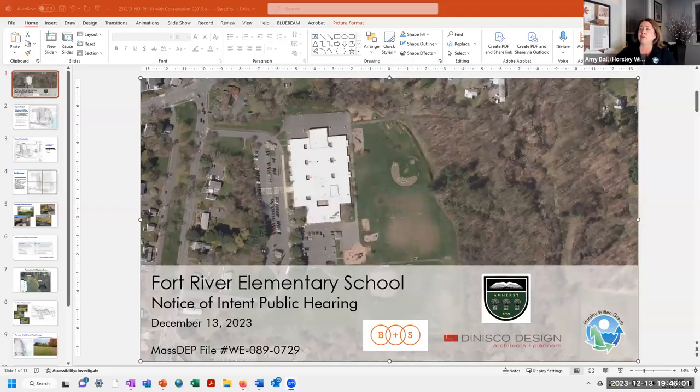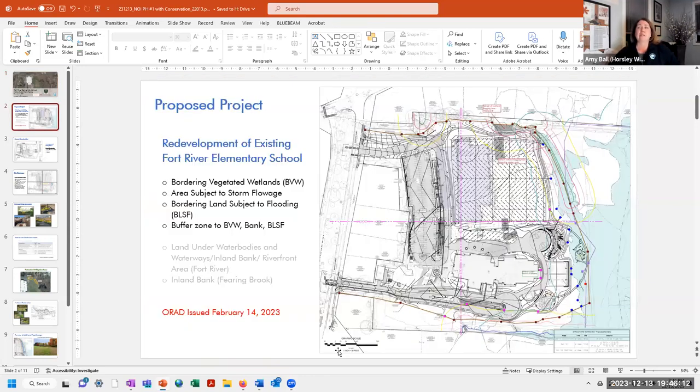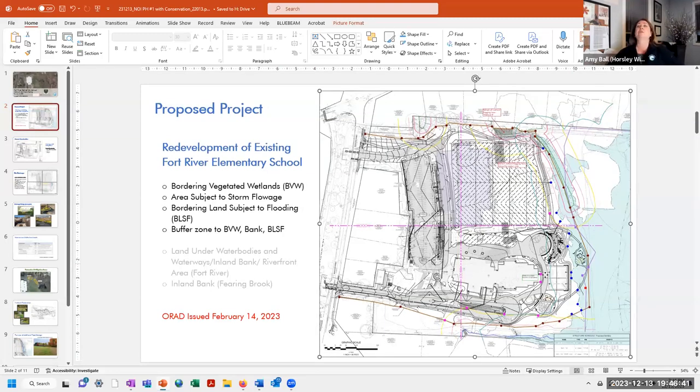Okay. Very briefly, this is the Fort River Elementary School. This is the existing conditions here. And the proposed project is the redevelopment of the school, as the public advertisement states. We had gone through an ANRAD process about this time last year, and an order was issued on February 14th this year. So we have a number of resource areas. They're all associated with the Fort River and/or the Faring Brook. Of the resource areas on the larger school property, BVW, areas subject to storm flowage, bordering land subject to flooding, and the buffer zones are what will be affected by the project.